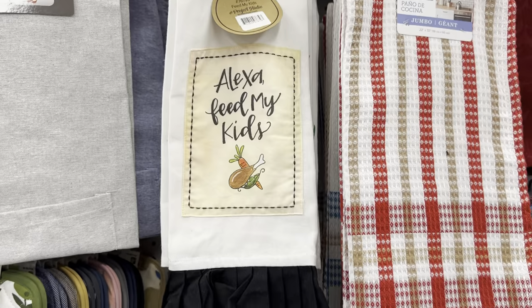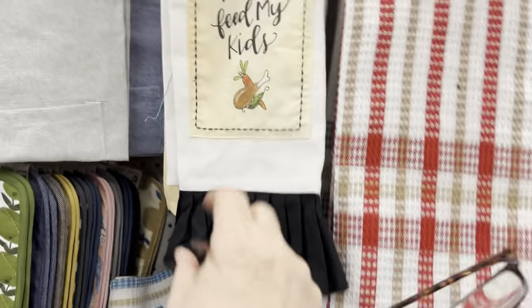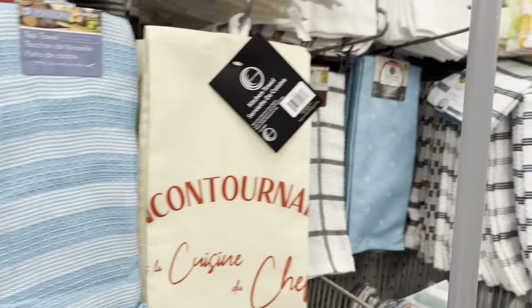Anyone need a tea towel that says Alexa feed my kids? With a little frill on the bottom. Oh, and the watermelon. Hello, summer. Summer's over. What does this one say?